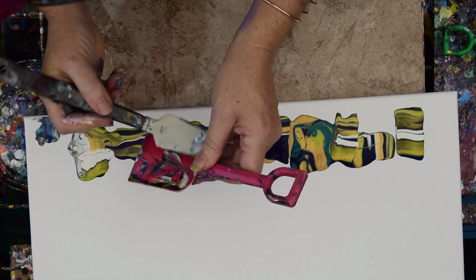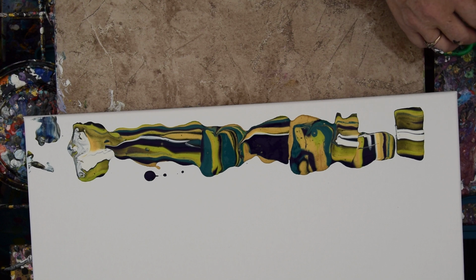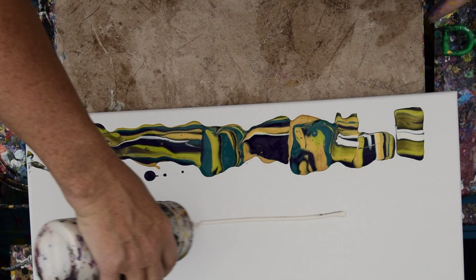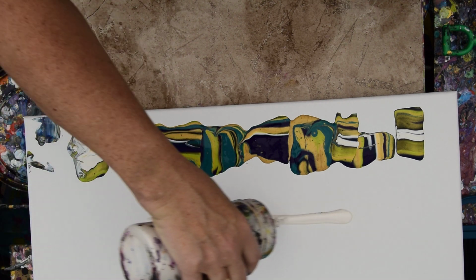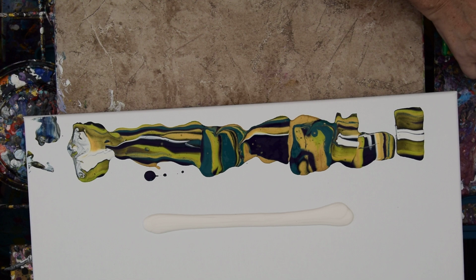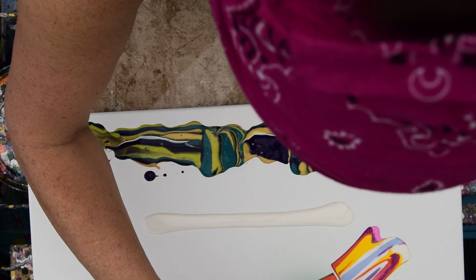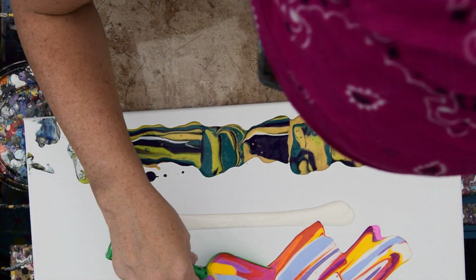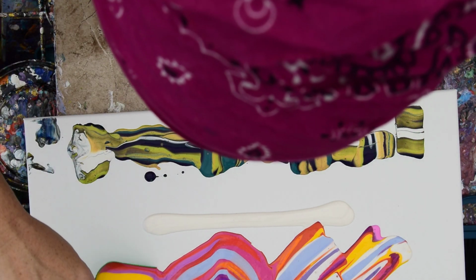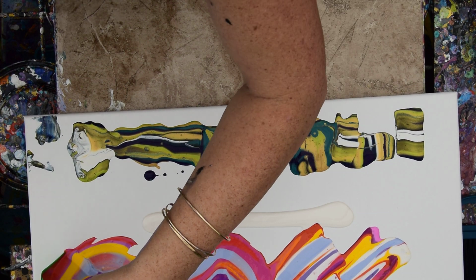I'm going to steal as much of that paint out of that shovel as possible, throw that shovel in the bucket, and here goes nothing. I kind of want to put a layer of white. Oh, well, for some reason there's schmutz in there, but I guess it doesn't matter at this point. I'm going to go and do odd things because I want to know what happens when I do them.